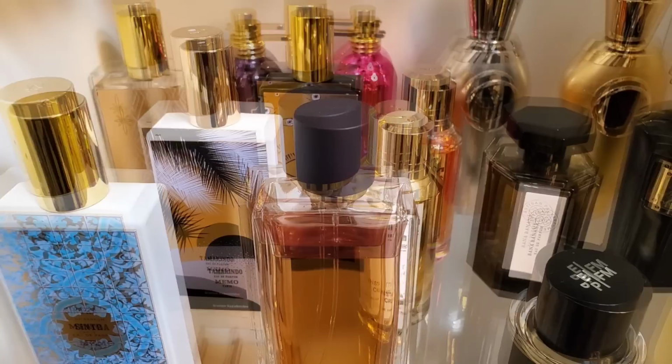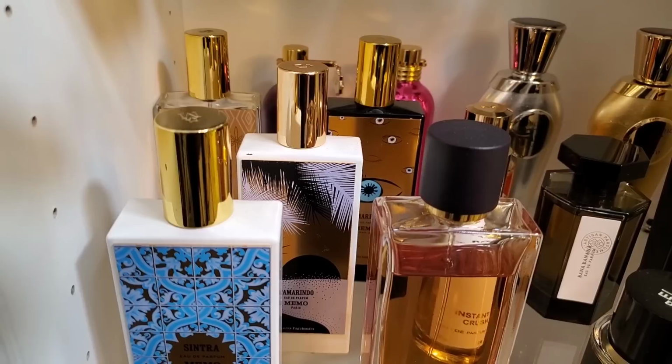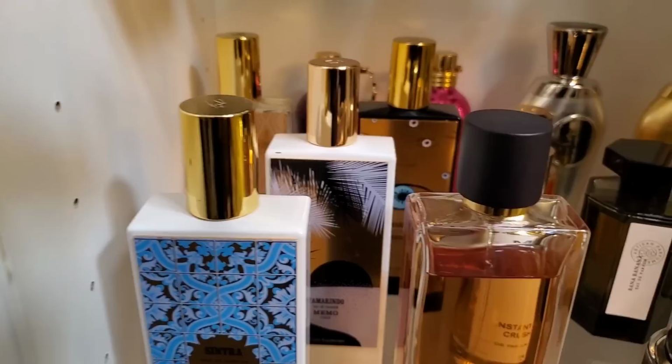Another Memo, Marfa. Can you guys see? Marfa, look at her looking at you with her little eye. It's a white floral. It's actually a tuberose fragrance, but it's so perfect for fall and winter, although it's a floral fragrance. Next to that, we have Lalibela by Memo.